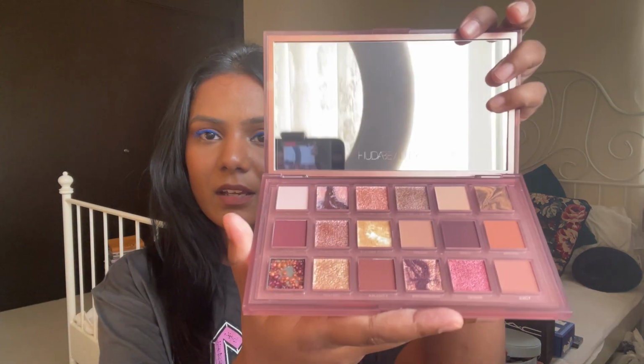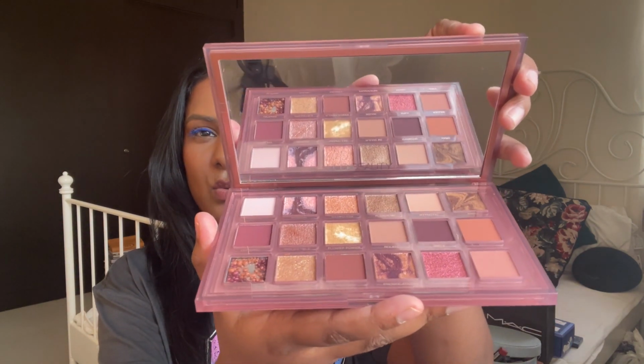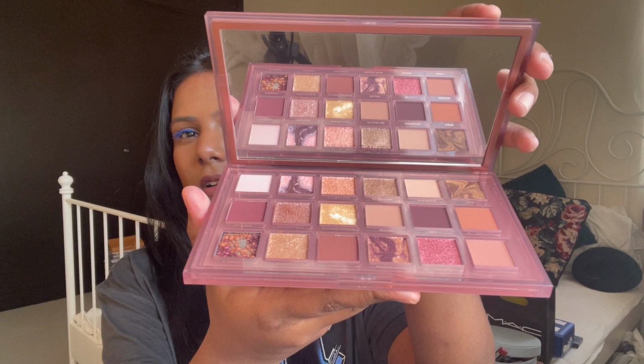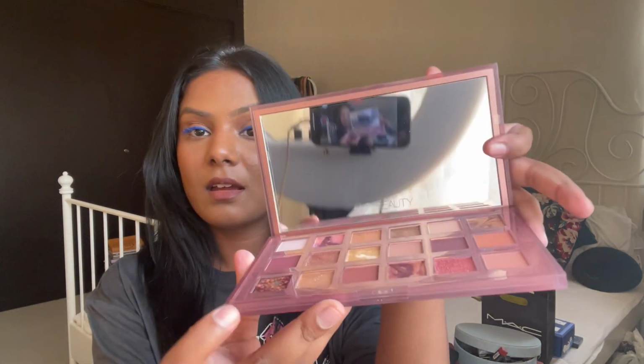I think the same page posted about this one, and I was like, I want it. And these other shades, oh my god, just look at it. It is so amazing. So these are the shades, just look at it. Oh my god, it's so amazing. I love those marble tones in between. And this shade, I'm gonna swatch that for you right now.